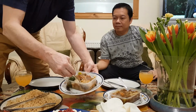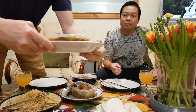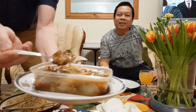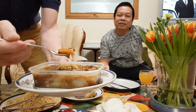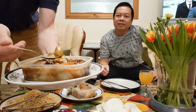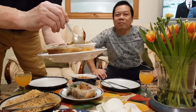Okay, the third item. This is beef, it's called beef satay. So we have beef satay tonight. Plenty of beef. Looks delicious. There are some vegetables. I can see this is carrot, onion, and spring onion. Wow, it looks yummy.